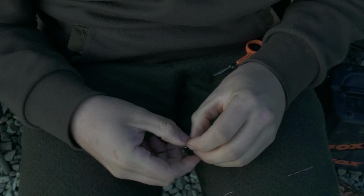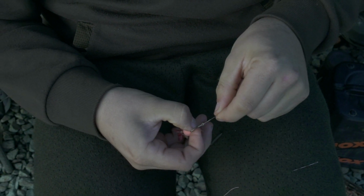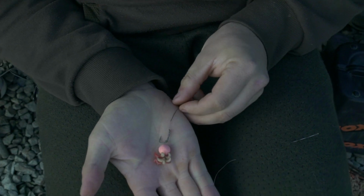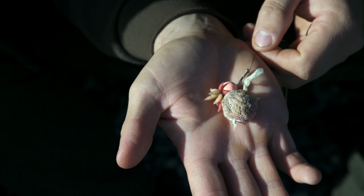In terms of using them on the hook, you can either tie them off on bait floss on the back of a piece of plastic or a boilie as a topper. Use them inside a mesh PVA bag, give your PVA bag a little glug before you chuck it out there, and you've got a little parcel around your hook bait.